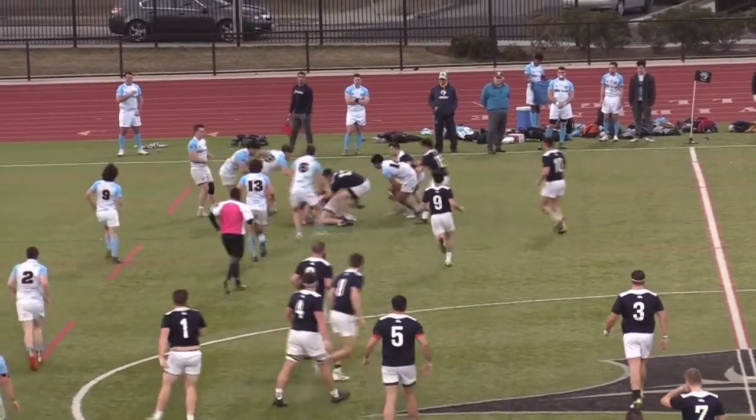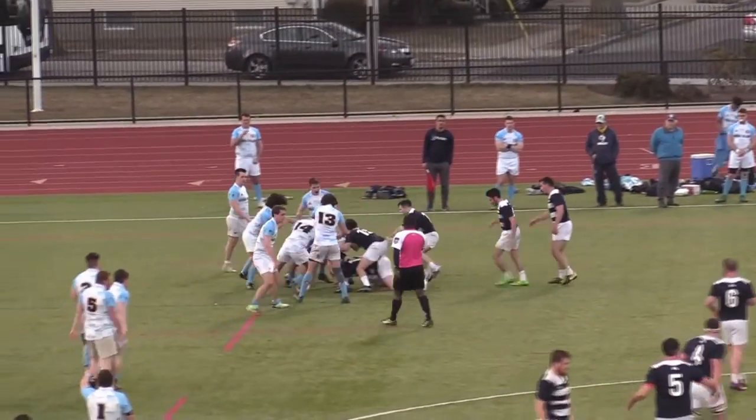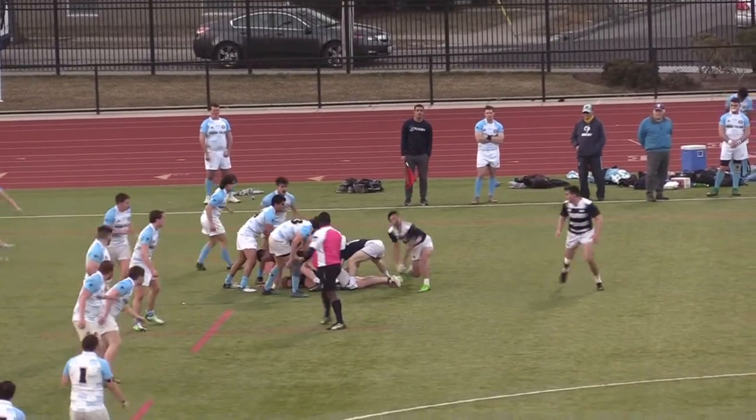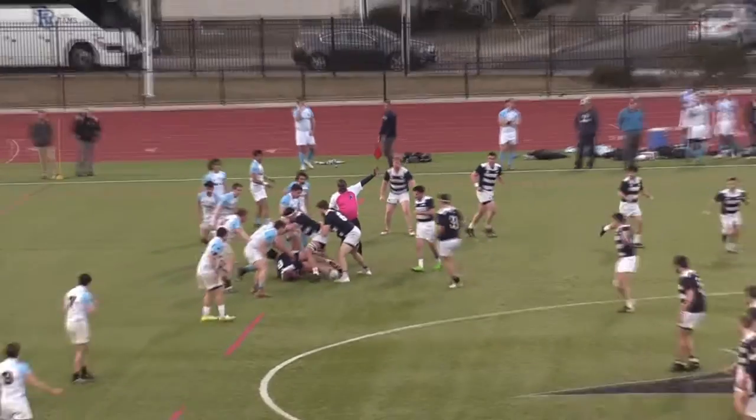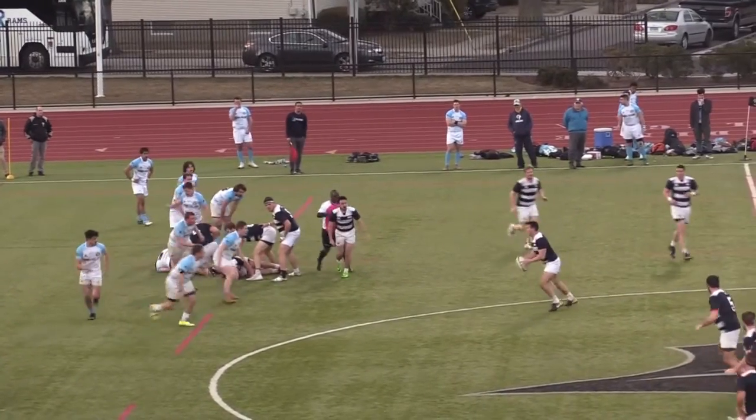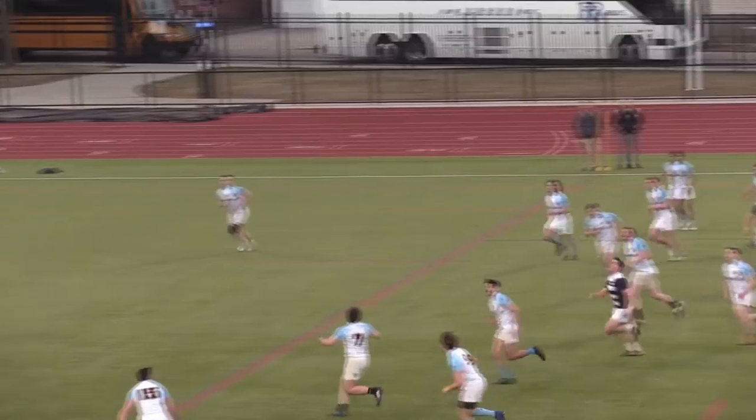Well, see, and now the other thing you have with Roger Williams, Tim, is that you feel like you're playing downhill when you have a 15-0 lead. Right. And they're running uphill and you're running downhill. So they have to turn this momentum around, and this thing can get ugly. Nice little pop kick.